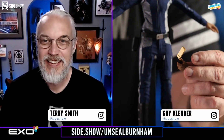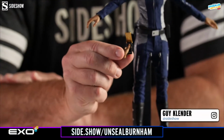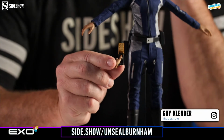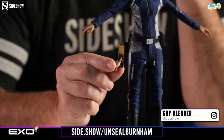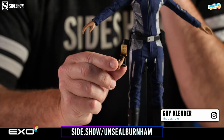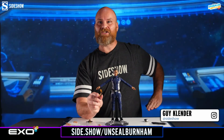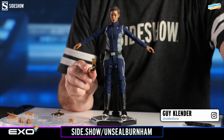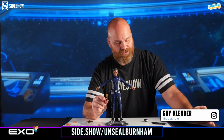Not exactly the most exciting thing, but it is neat, and this is something EXO is doing that I really like. If you have any of their other figures, you know they have very specific hands. I think my favorite so far, prior to the new Vulcan ones, was that Janeway had hands to rest on her hips. That kind of stuff is just that extra parsec, extra, what is the distance in Trek there? I'm blanking. Anyway, that extra amount.